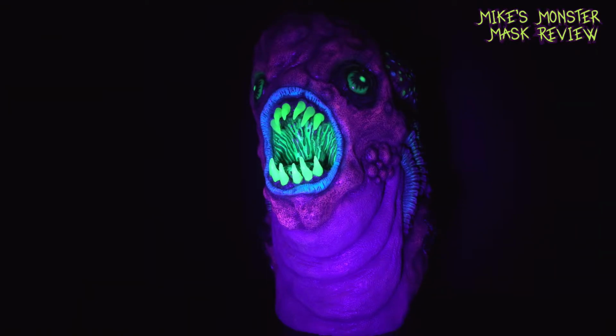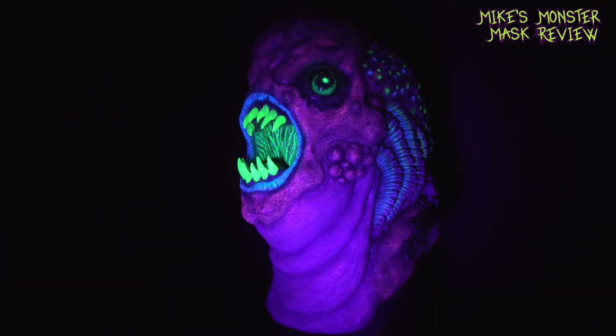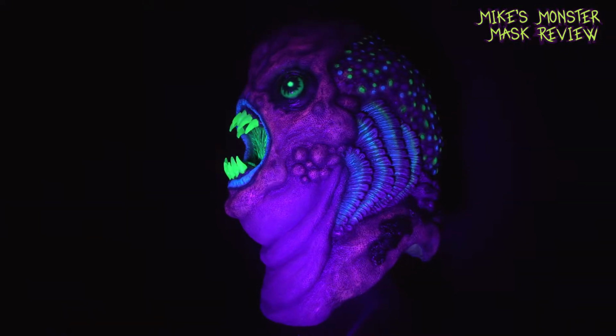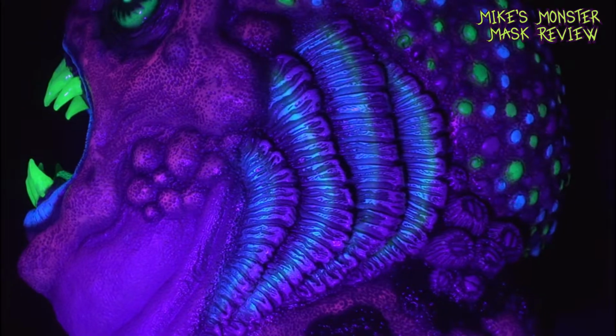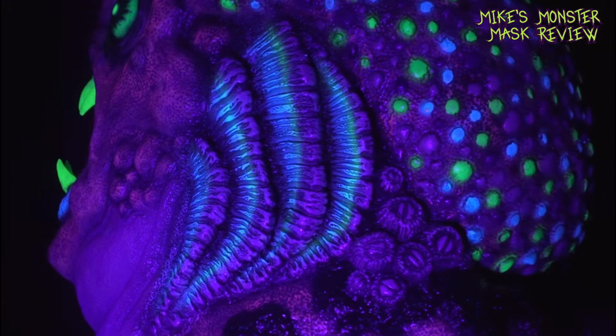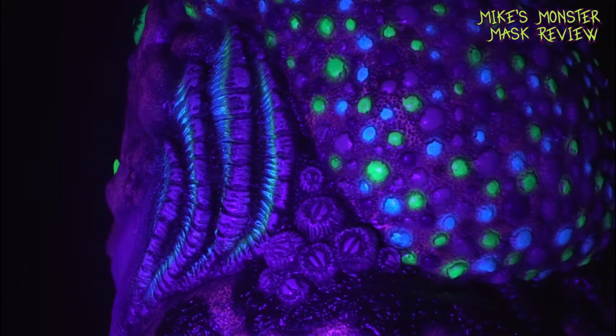It is totally dark everywhere. I turned off all the lights. These colors do not stand out in normal light. And look at that. You see these pinks and purples working together, but what really impressed me about the UV paint were these blue and light blue gills that come around the side. These things pop so much. I really don't even think the camera does it justice.